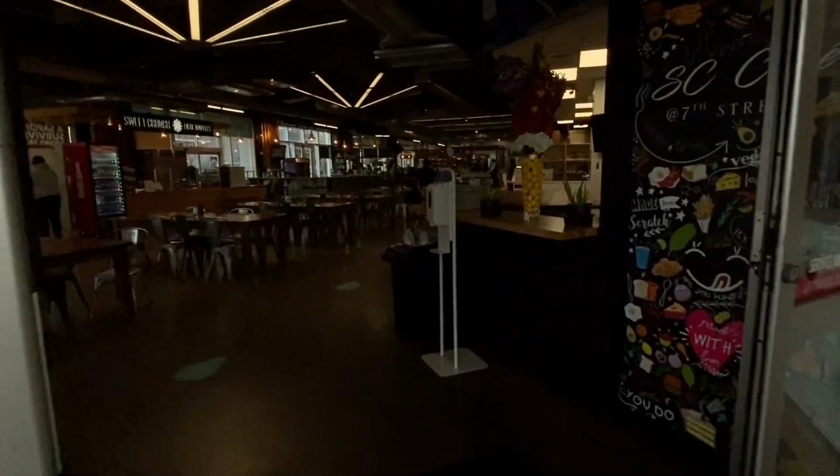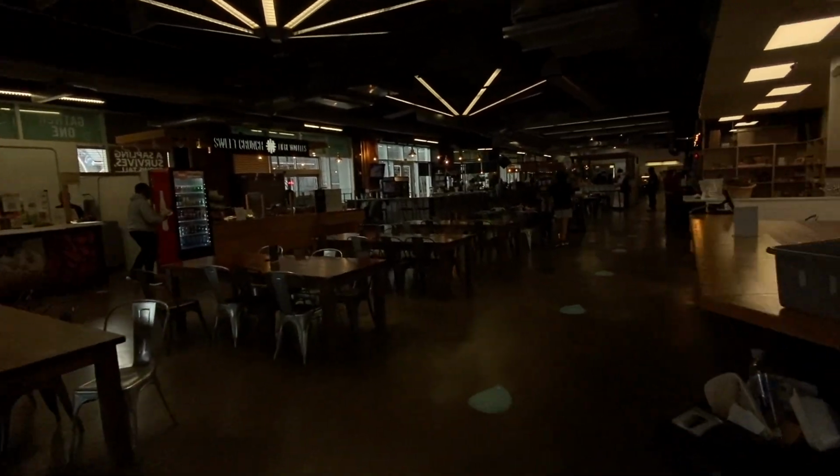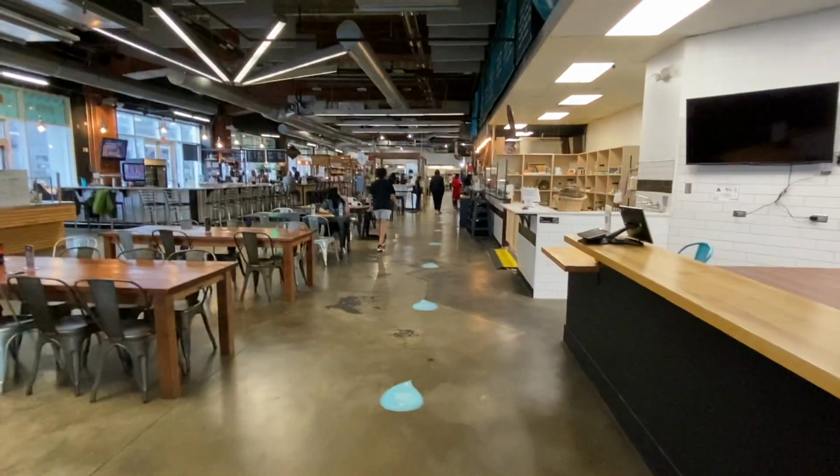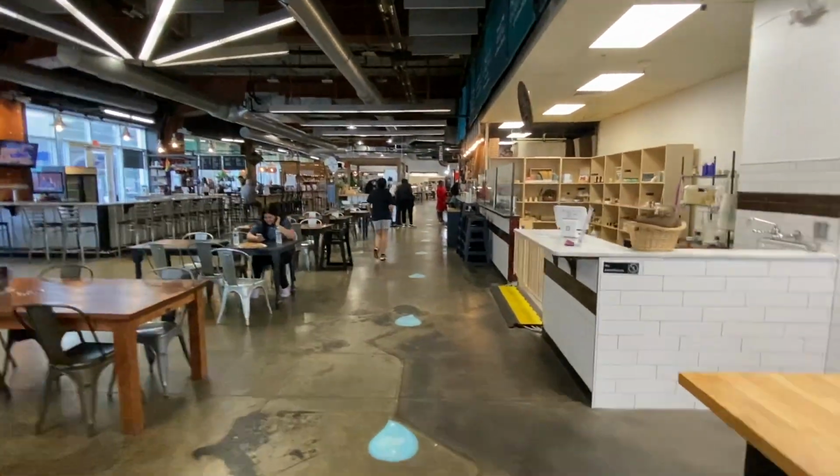So this is Market at 7th Street. Smells good. Let's see here. There you go. All right, I'll talk to you guys later.